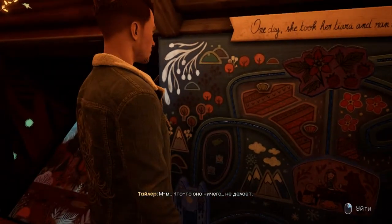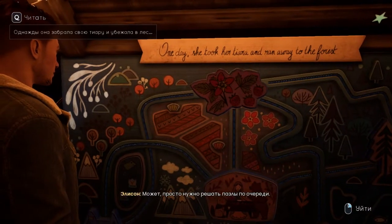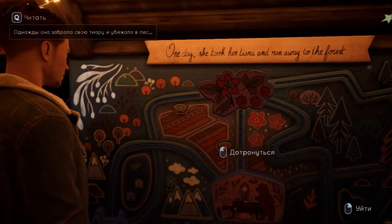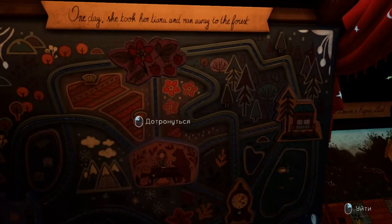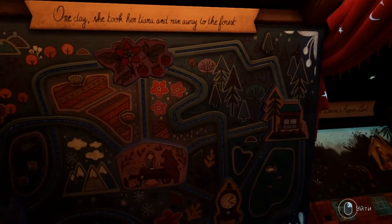It seems like it's not doing anything. Maybe it's broken? Or maybe we just need to solve the puzzles in order. We're not done with the other one yet. Damn it. Why is nothing happening?